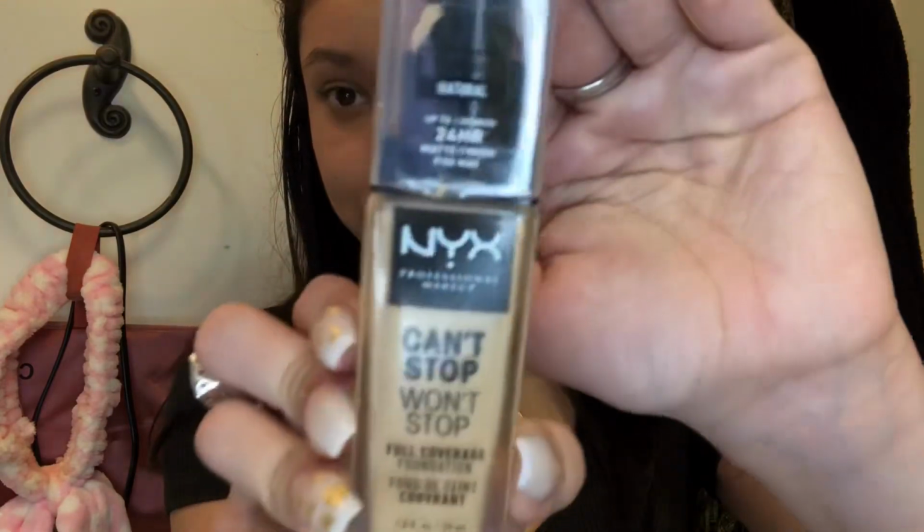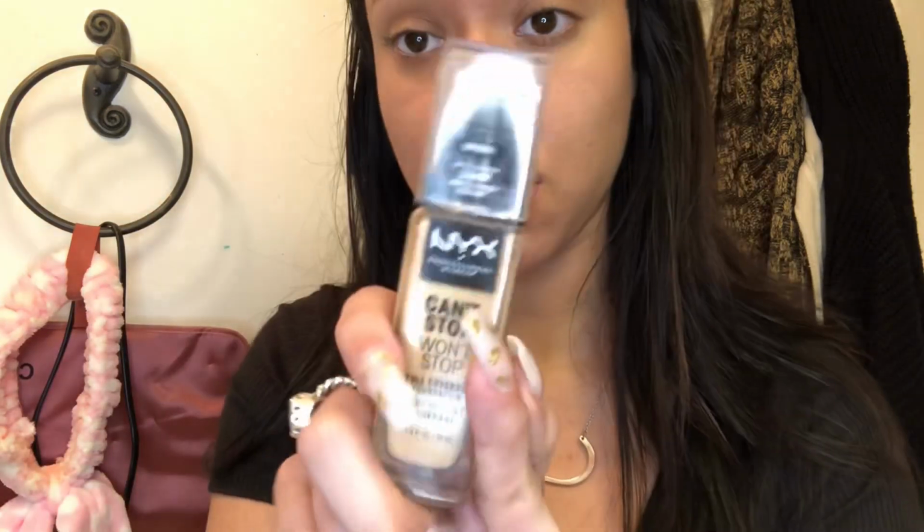Alright, so now that that's on, you are supposed to apply your foundation like normal, which I'm going to show you guys my new favorite foundation. Usually when I buy foundations, I do not stick with one brand because I just like to try out different ones until I find the right one. And for me, this is the right one. The NYX Can't Stop Won't Stop in the shade Natural. I love this so much. I highly recommend this if you have really oily skin because it's like a matte foundation and it is also full coverage, and it's $15, so not bad, and I love this stuff so much. So this is my new favorite foundation. I will probably never ever use another foundation unless they come out with a newer one. So yeah, I'm gonna go ahead and apply this.